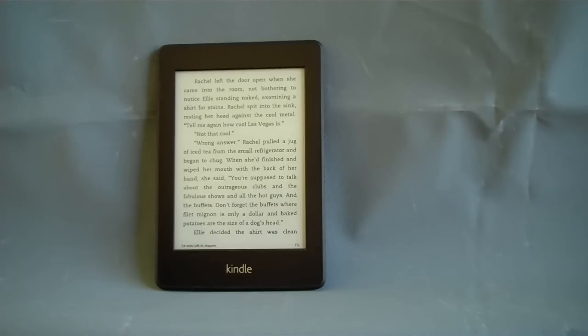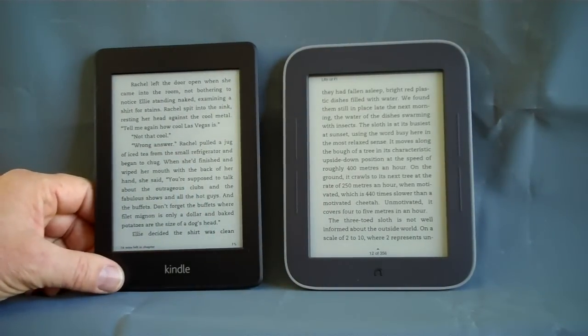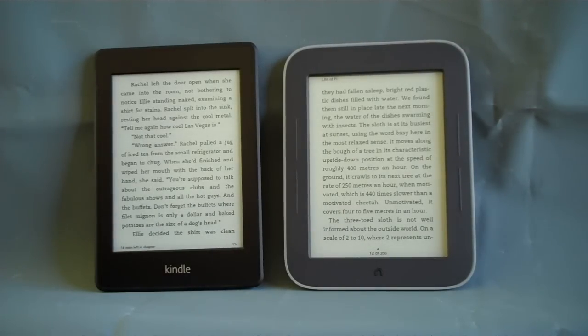Amazon has added a front light, as Barnes & Noble did with the Nook Simple Touch with GlowLight, but the concept's a little bit different. First of all, Barnes & Noble didn't really do anything else to improve the Nook Simple Touch. They basically just tacked on a light to it. Amazon used a higher resolution e-paper for the Paperwhite.